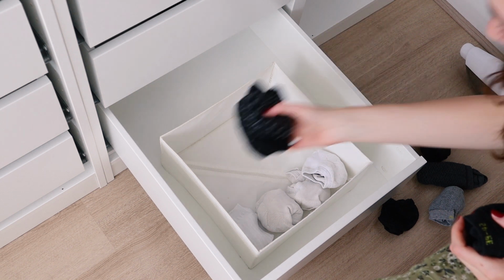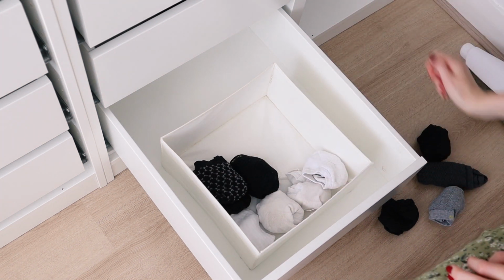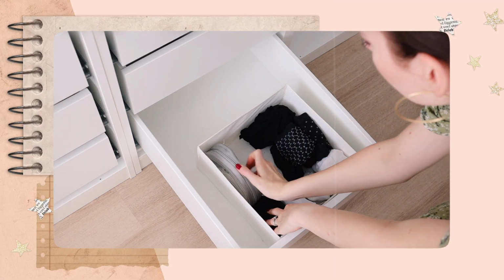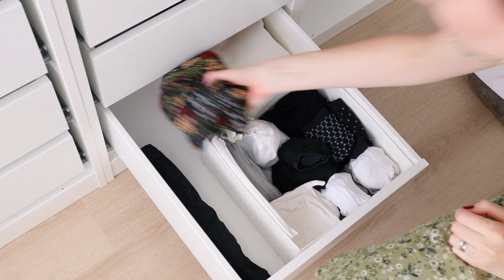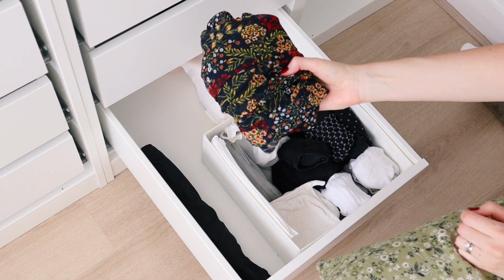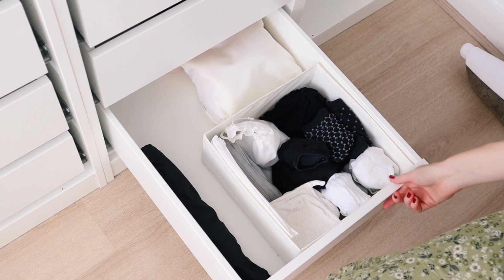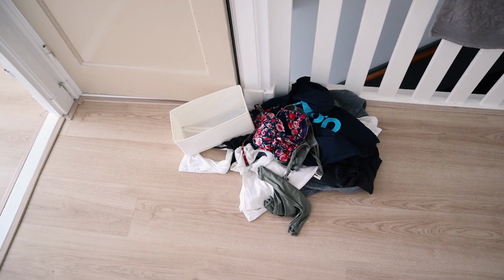Do you also have socks that you don't like to wear but still keep? Stop doing it. Not worth it. With pain in my heart, I am going to sell this, I think, or donate it. This looks really clean and nice. Yeah. So this is all that I am going to throw away.